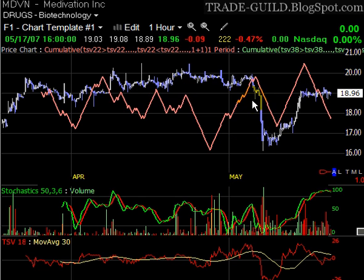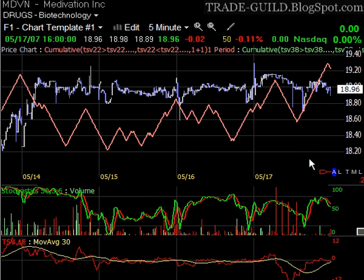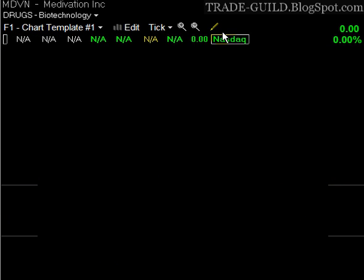Hourly chart doesn't look that bad, really, to tell you the truth. Half an hour chart, you can see it's starting to peel apart over here. There's the 15-minute chart. We're seeing the same thing. It's starting to peel apart in this area. 10-minute chart, same deal. 5-minute chart looks like maybe a little bounce on the way. I would say the 1-minute chart's pretty much in gear.